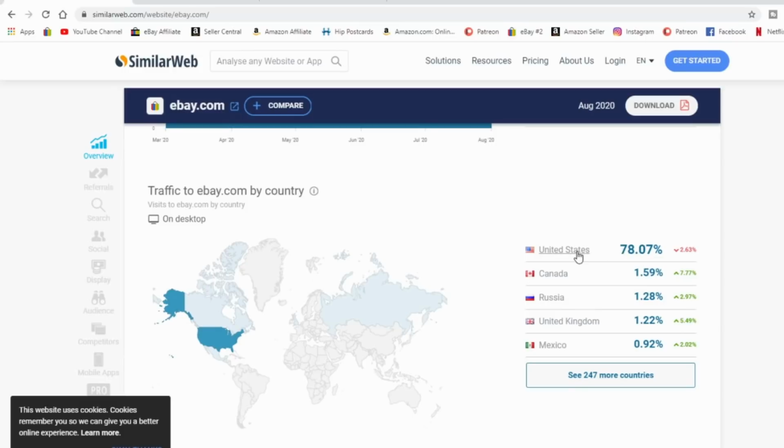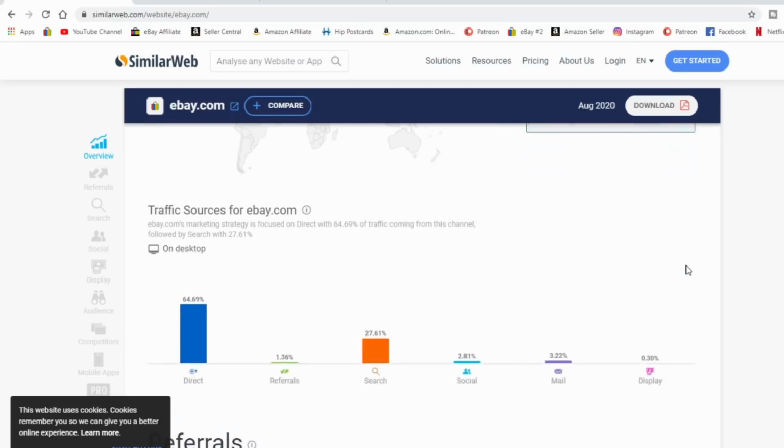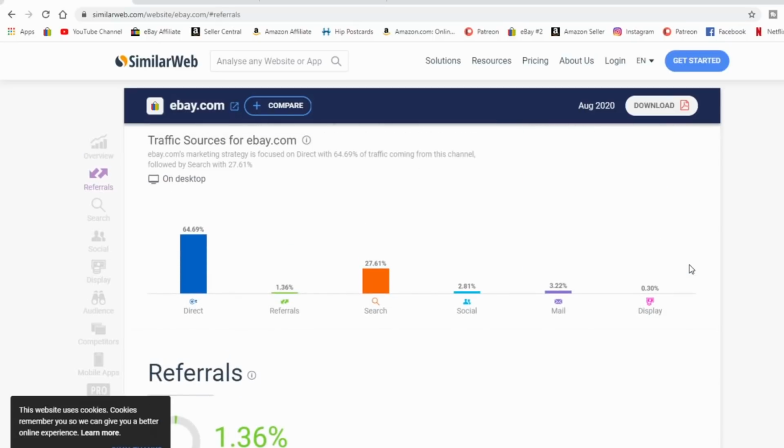Almost 80% of all traffic on eBay is coming from the U.S. Good thing there. It shows that a lot of Americans use the site, and you can compare Amazon on your own. Now, we're not going to look at Amazon today just because that's not the point of this conversation. We all know Amazon's a good source. This also breaks down where the traffic is coming from.